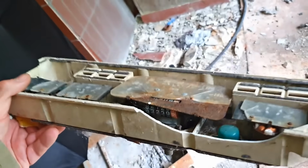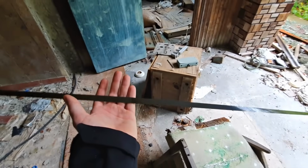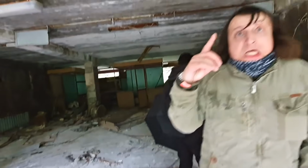Here the mileage is indicated only 69,000 kilometers. Maybe some kind of Zaporozhets. I wonder what was recorded in this film. Probably some secret information about the development. We need some kind of a compact recorder. We need to take a VCR with us here, connect it and see what's on these tapes. Yes, it would be interesting.